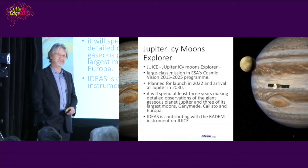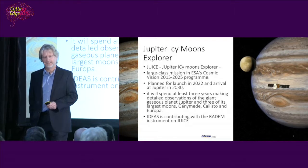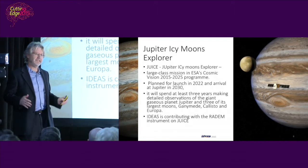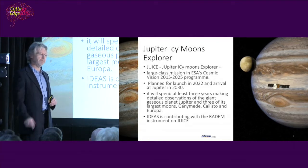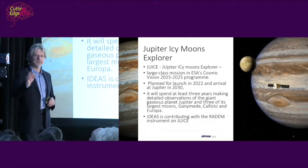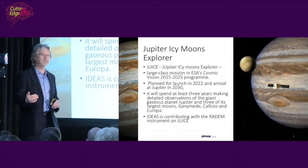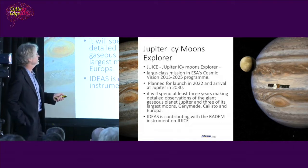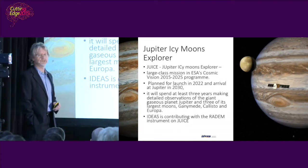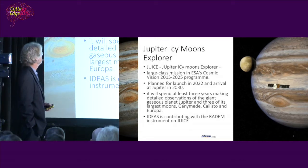Then, what does Jupiter have to do with this? Jupiter is much bigger than the Earth, has a much higher magnetic field, and traps much more radiation from the sun. We are going to visit Jupiter in a couple of years with this spacecraft called JUICE, launched 2022, arrival in 2030.